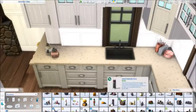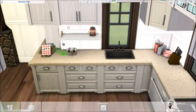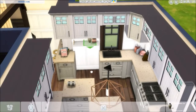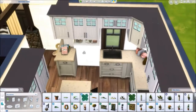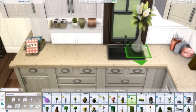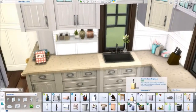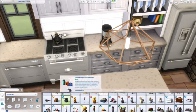So here I am just cluttering up the kitchen. I wanted to make that flow into the rest of the house without making it look insanely cluttered, still keeping it clean. So I put some spices and some olive jars and some books, and it really is an awkward kitchen, so I do apologize about that, but I still really love how it turned out, and I love the white countertops, like I said, with the sunroof.